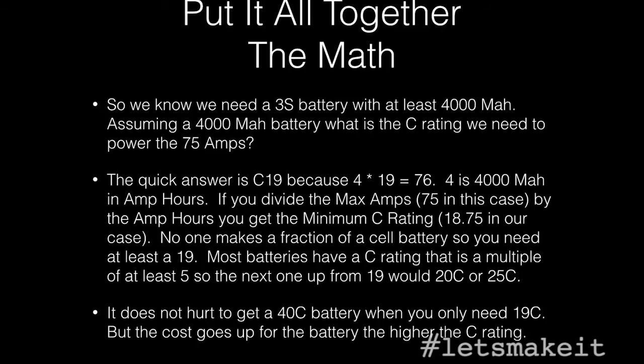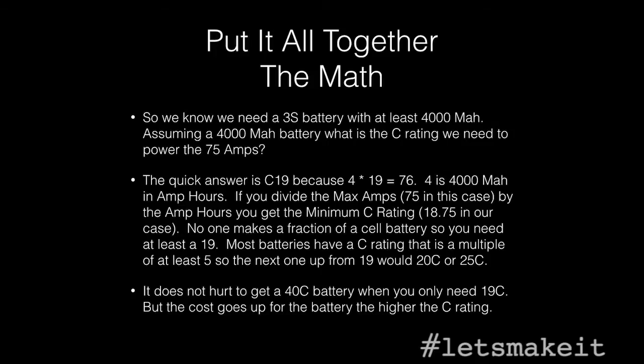So now we know we need a 3S battery and at least 4,000 milliamps. Assuming we find a 4,000 milliamp battery, you don't want to go to a 5 or whatever, what C rating do we need to power that 75 amps that we're going to draw? And the quick answer is C19. So here's how we get to that. The quick answer is C19 because 4 amps times 19 equals 76 amps. So that's our constant draw.